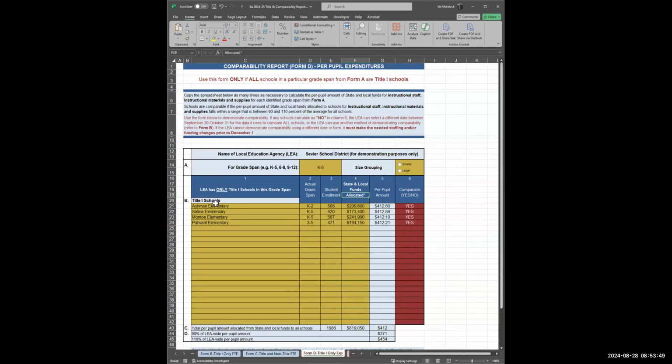I've gone ahead and completed this, filling out those 4 elementaries. And then column 2 actually asks for the grades, the actual grade span. And Sevier is organized a little differently than other LEAs. They have a K2 school, they have 2 K5 schools, and a 3-5 school. If you have schools in this situation where you're organized a little differently, if you have two grades that cross over with any other school, then you can go ahead and compare those. So I lumped them all together since at least 2 grades cross over for each of these schools.